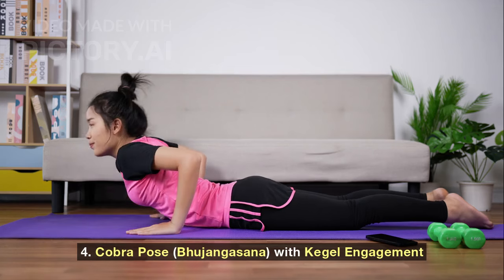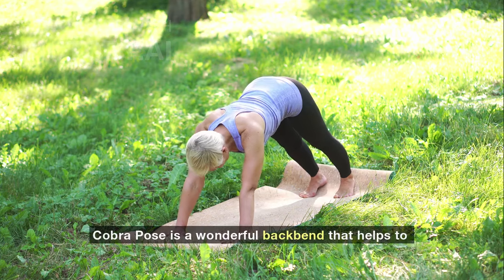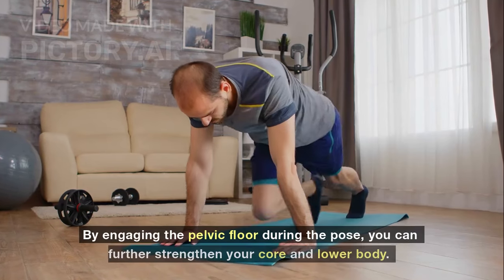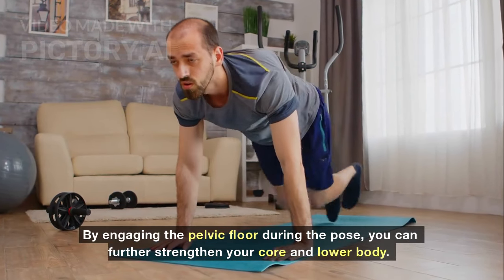4. Cobra Pose, Bhujangasana, with Kegel engagement. Cobra Pose is a wonderful back bend that helps to open up the chest and stretch the spine. By engaging the pelvic floor during the pose, you can further strengthen your core and lower body.